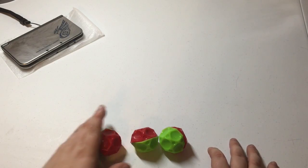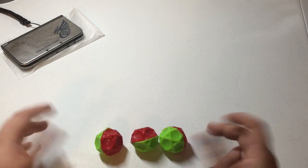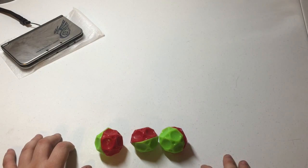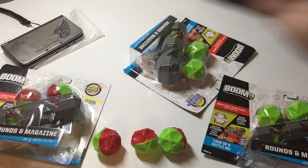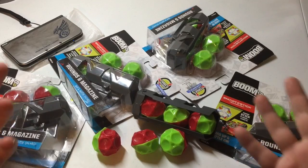Resilient, very fun to play with. You could play catch. You could use them as grenades in wars. I don't know. The possibilities are, well, there. I'm not going to say they're endless, but they're very nice. I was quite surprised. I wrote these off as just being horrible, and here I am saying they're actually good. Well, what else can I say?